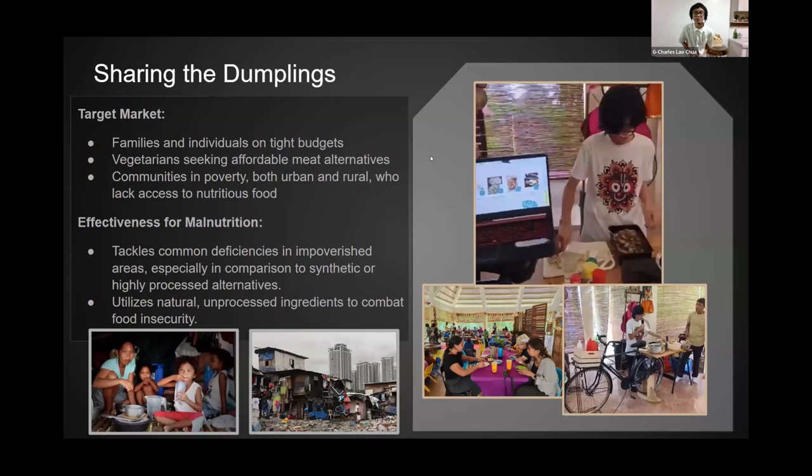Banana peel dumplings provide an affordable and nutritious option for families. The response has been overwhelmingly positive from both vegetarians and non-vegetarians. This shows real potential to address food insecurity while reducing costs and waste.